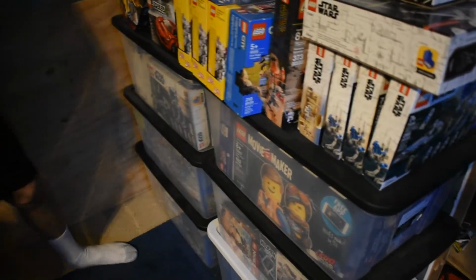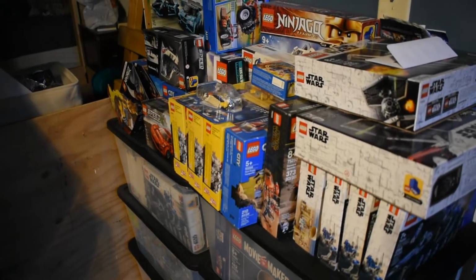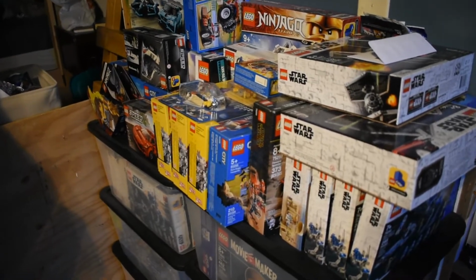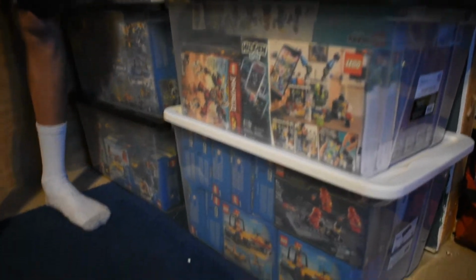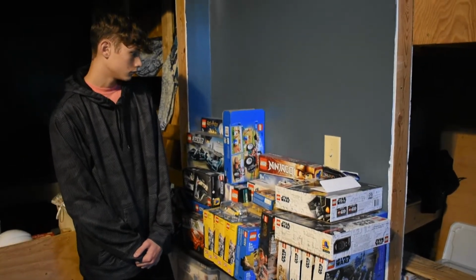Mm-hmm. And some of them have been built and added to our assembled set collections, but I do have several sealed sets as well that are kind of reserved for the investment side of things. I guess that's something we haven't covered as much, but that's kind of what Josh has leaned into a little bit more than I have, and kind of just getting this stocked up.